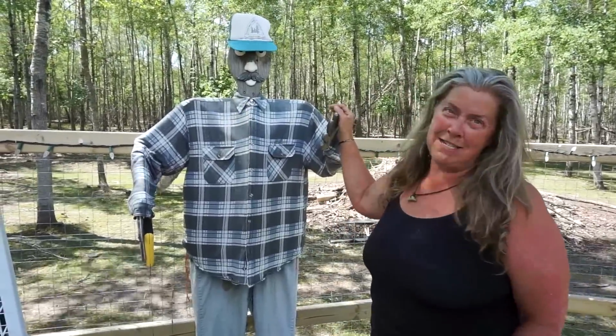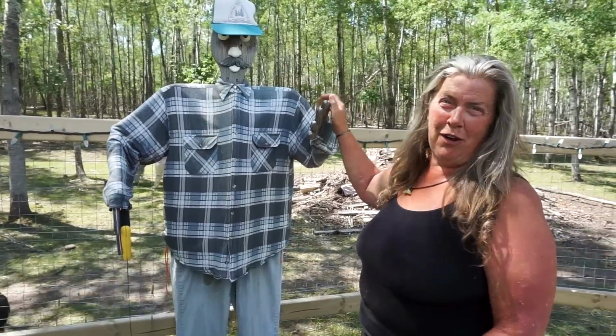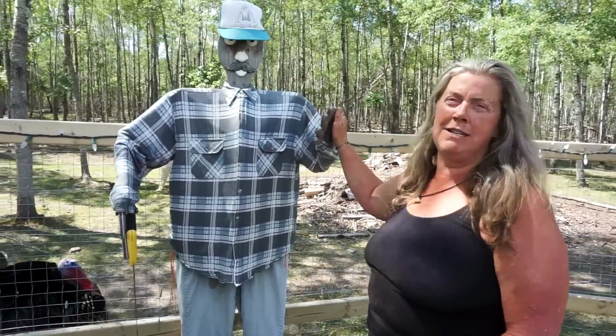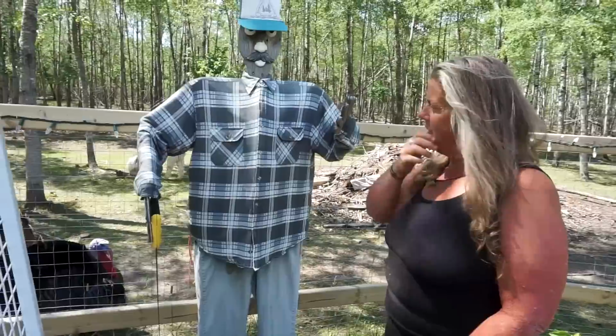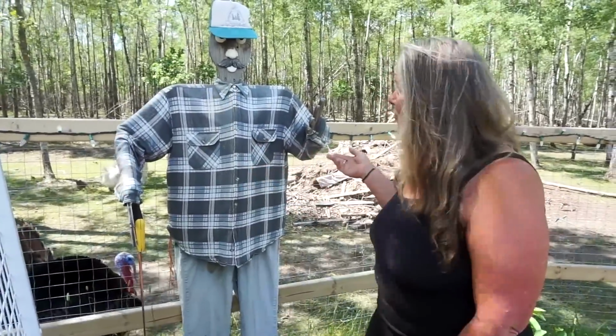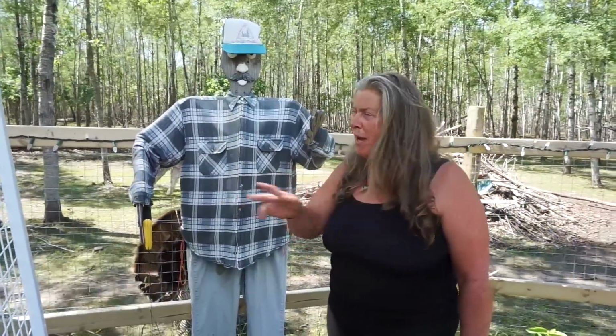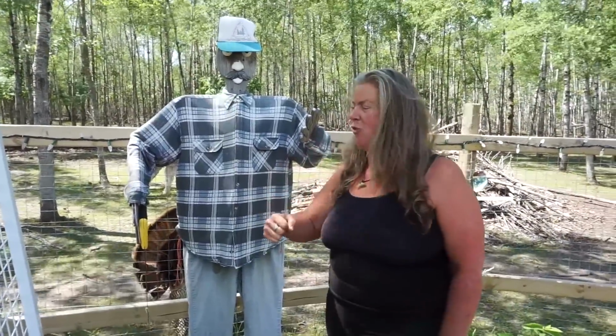They're moving back to the Netherlands. So they had a garage sale, and they're selling off a lot of the stuff. Of course, you're not going to haul this guy back to the Netherlands. So I said, well, I want him, because his garden is amazing. So I call him Gerda. He is going to watch over my garden and make sure that it grows really well.